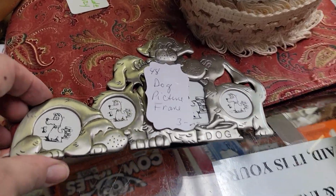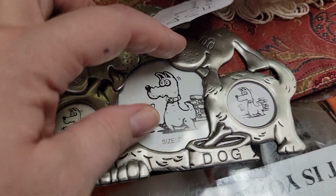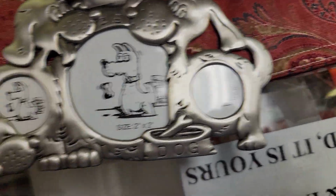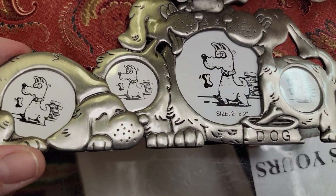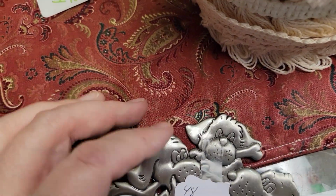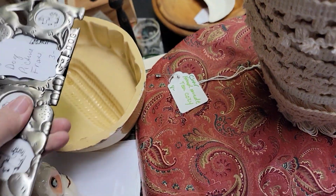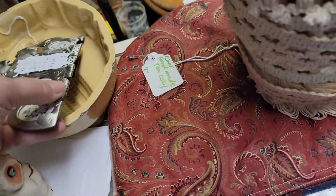Okay, we have this cute little dog picture frame, $2.40. So I'm guessing the 2x2 is this portion here, and then you have 3 smaller medallions. It is pewter in color. It's just a regular little metal, and again we have that little easel back, and that is a newer piece, and that is from our Jazzy Junk vendor.